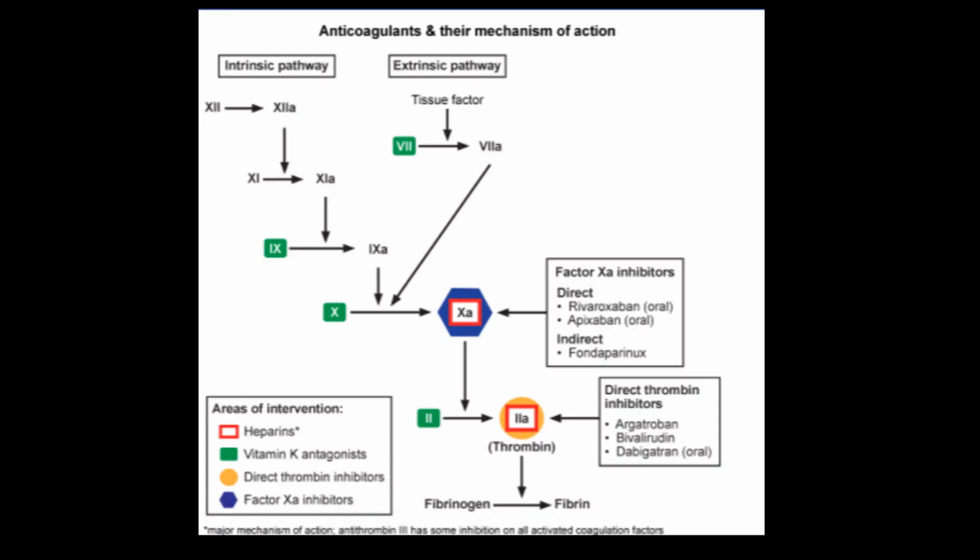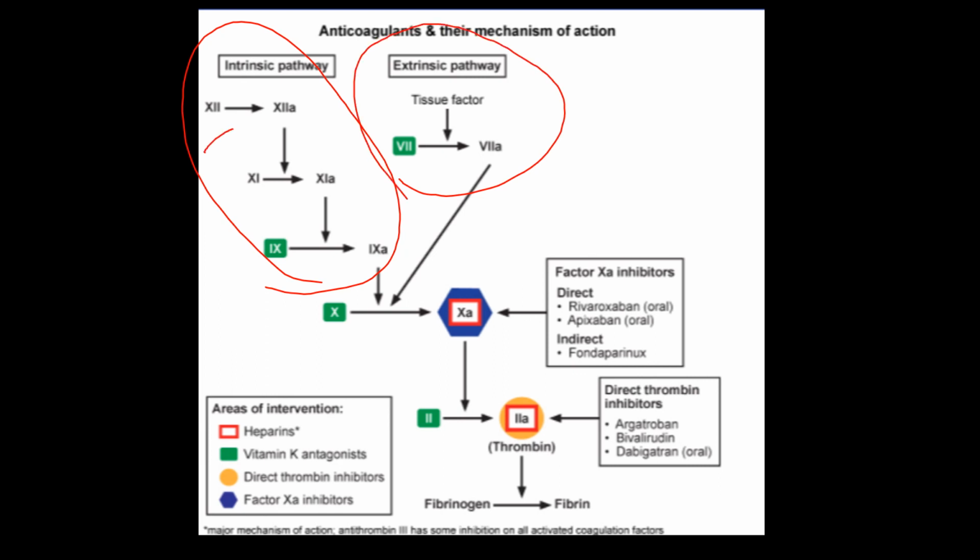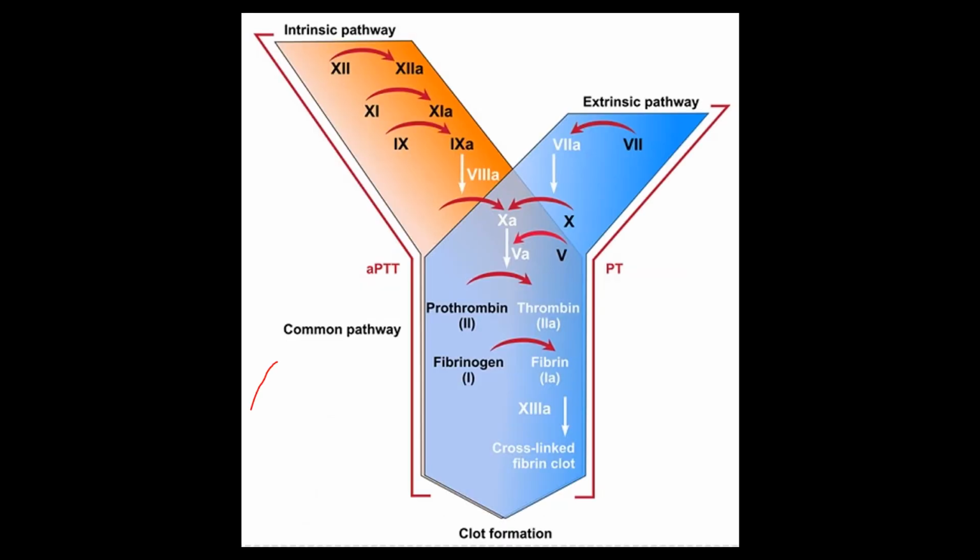This picture demonstrates anticoagulants and their mechanism of action. This is the intrinsic pathway and this is the extrinsic pathway. The intrinsic pathway involves factors 12, 11, 9 and 8, whereas the extrinsic pathway only involves factor 7. Once both pathways converge, there is activation of factor 10. Factor 10 then leads to the activation of prothrombin to thrombin, which then converts fibrinogen into fibrin. The common pathway involves factors 5, 2 and 1. Factor 5 along with factor 10 converts prothrombin to thrombin, which then converts fibrinogen into fibrin.